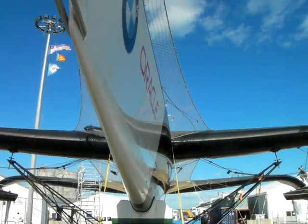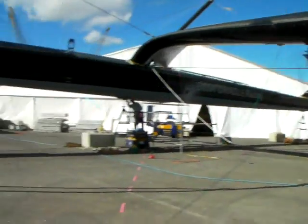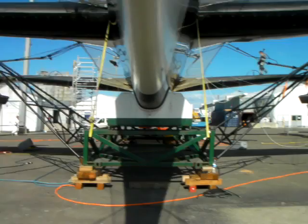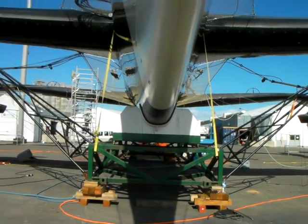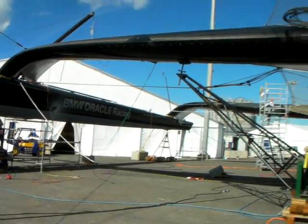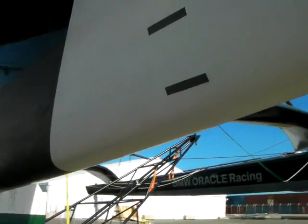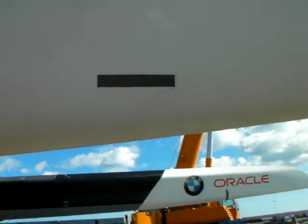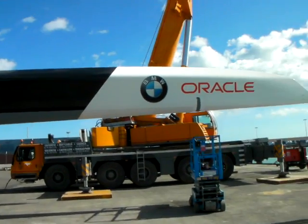She's pretty cool, and we are obviously in BMW's commercial base here. A fairly large compound of tents, containers, and of course the monster, the BMW Oracle 90, aka USA-17. And we talked about skin friction and all this sort of thing. Sort of see some of these details.